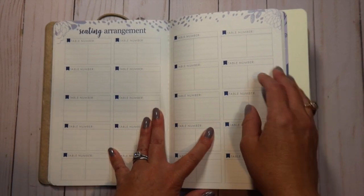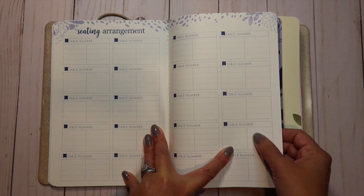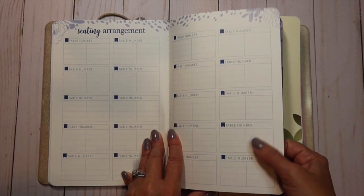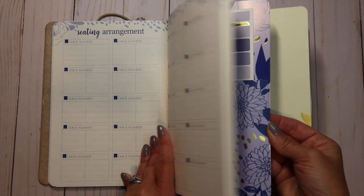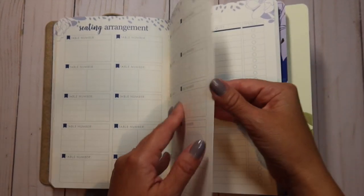This allows you to have 20 tables worth with 8 per table if your table allows for that amount. We probably would need another page of this, so I imagine the notes pages in the back are going to be utilized for that as well.